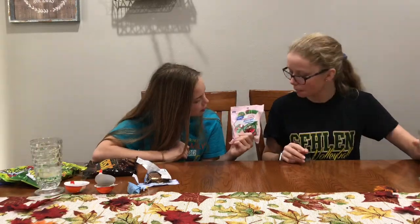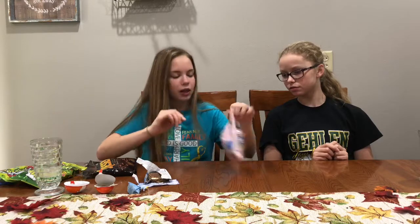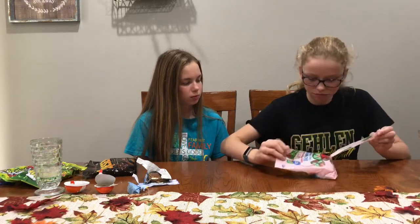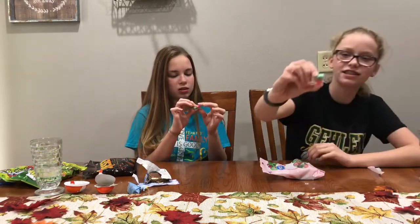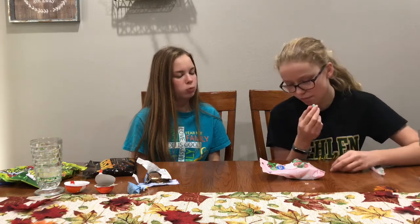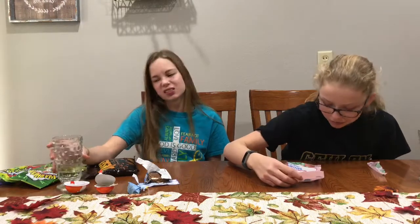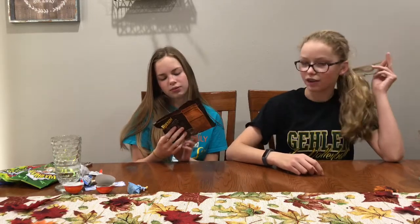Watermelon slices. These are gummies. I can't open that. Ooh. It's not even really gummy. It's not very squishy. This tastes like a watermelon flavoring. I'd say like a 6. Yeah, I rate that like a 6 or 7, because I'm not a big fan of sour.